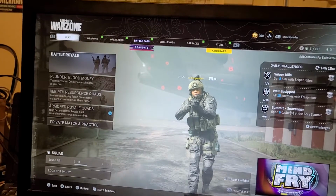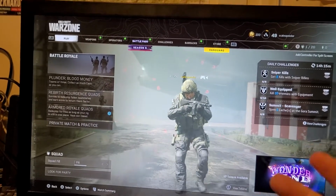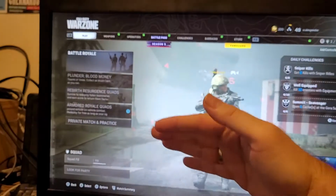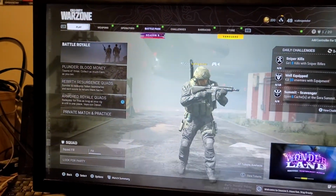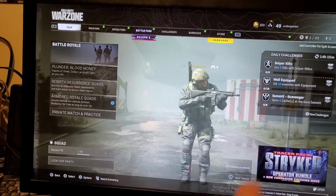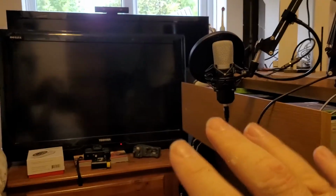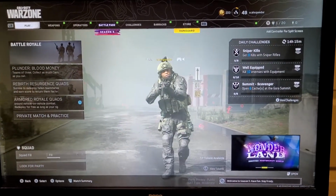But overall, I've got to say the experience of using a gaming monitor playing Warzone on an Xbox Series S is the next step up. It was stepping up from an Xbox One S or a PlayStation 4 to the Series S, and it's almost like another step up putting it on a gaming monitor. It is so much better than playing on a television. I mean, so much better. It's hard to describe. I can only say try it yourself.